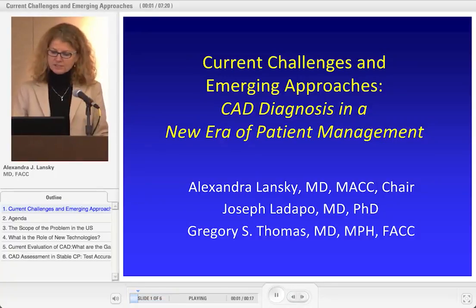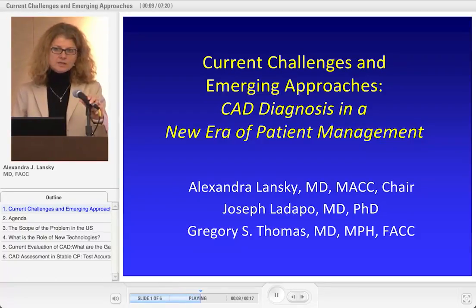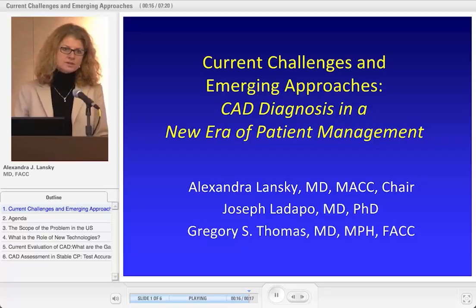The session here is Current Challenging and Emerging Approaches, CAD Diagnosis in a New Era of Patient Management. So we're going to be talking a lot about coming to a diagnosis, some of the diagnostic tests, and with a particular emphasis on a new diagnostic test.